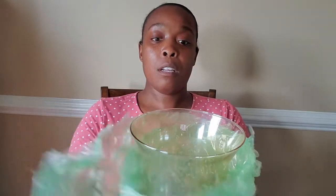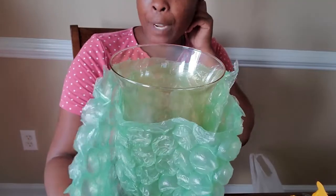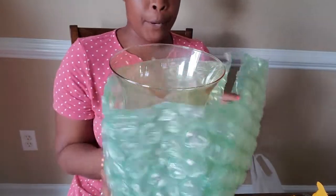And it is so cute, everybody. I really like how pretty it is. They gave me bubble wrap for it. Let me reposition my camera so you can see it better. All right, I had to reposition my camera so you can see it better.